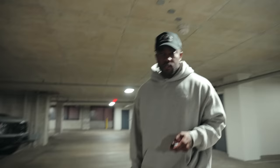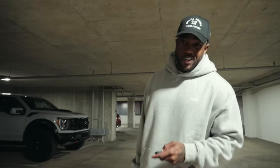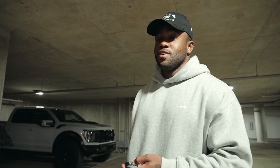For the first time ever, unless you've watched other YouTube videos, a Ford Raptor. Well, not first time ever, first time in almost 10 years, or 12 years, a Ford Raptor has a V8 engine.